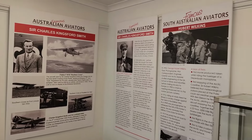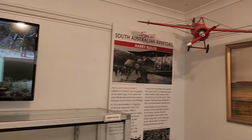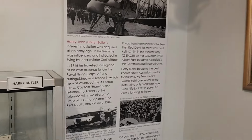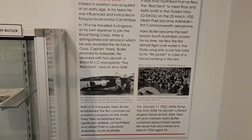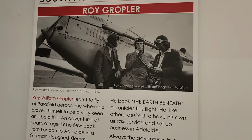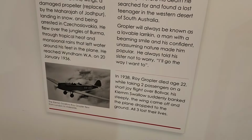Aside from Kingsford Smith, there were many Australian aviation pioneers I was not familiar with, such as Hubert Wilkins, who served during World War I and was also a polar explorer, Harry Butler, who trained over 2,700 pilots during World War I, and Roy Gropler, who at 19 flew solo from Australia to England.